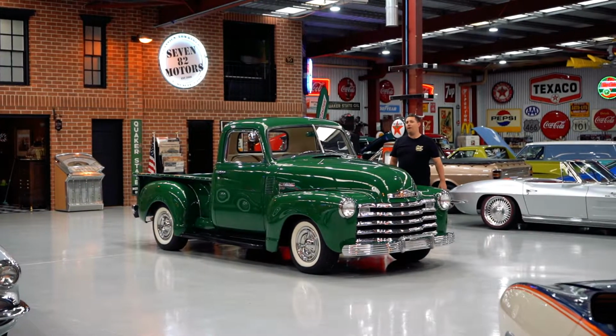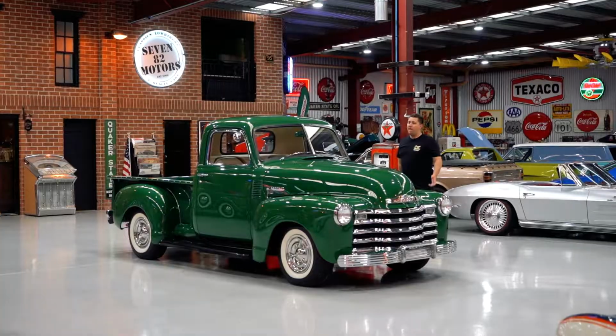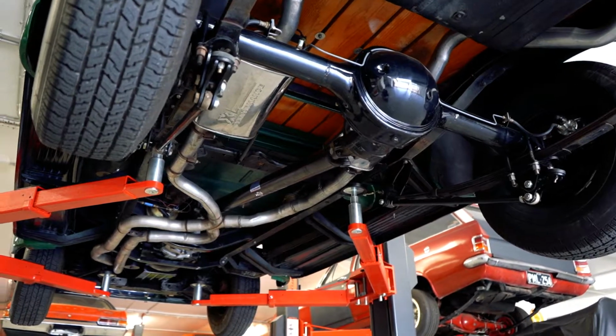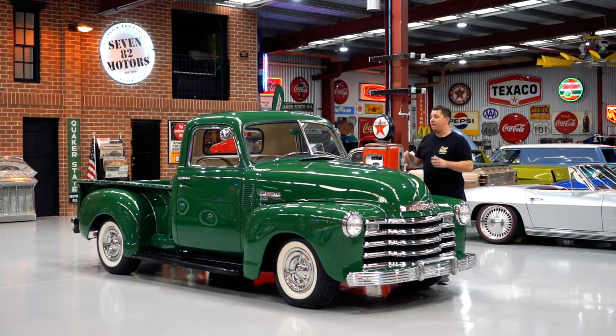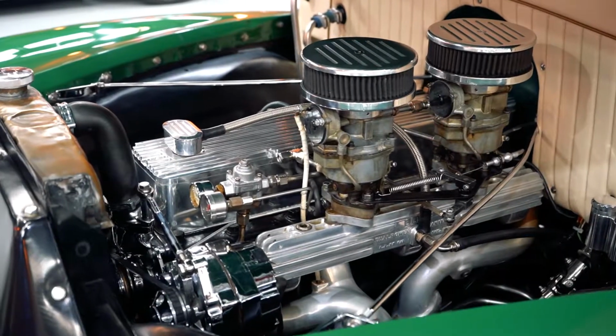Really excited to show you another car in our next stock drop today. It's a 1950 Chevy pickup. Now, these pickups are super popular at the moment. This one's been really well built, but it's a little bit different to a lot of the others you might see. Under the bonnet, it's got a 302 cubic inch GMC six-cylinder engine.